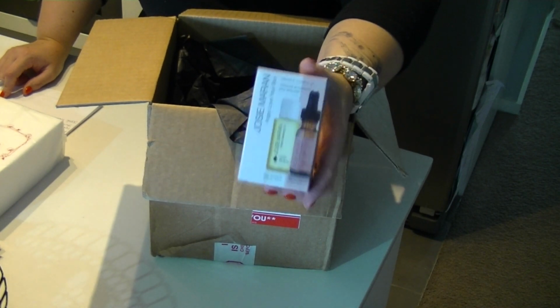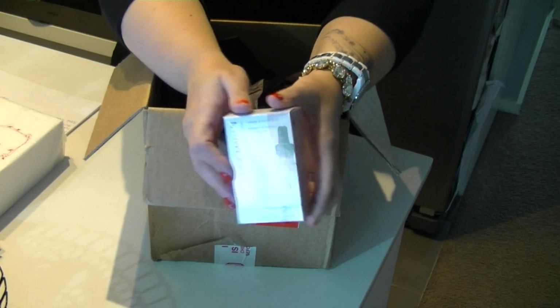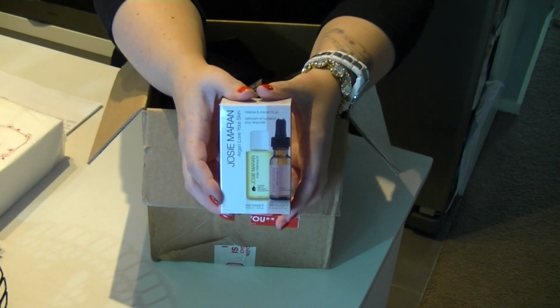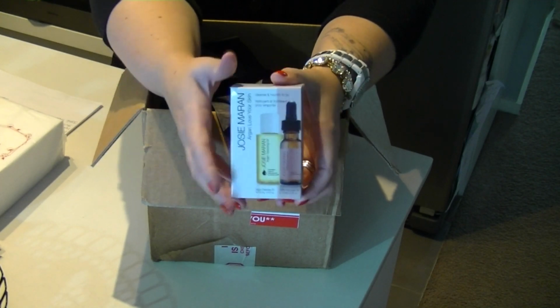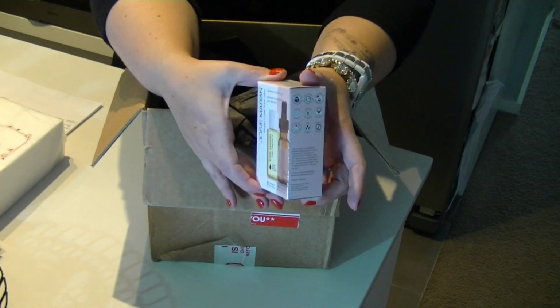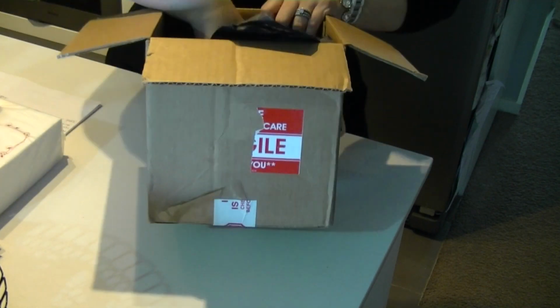So that is pretty awesome, and this is actually a lot bigger than I expected it to be. Because of it being $18, my mind thinks that it's going to be this little, because that's what you would really pay for in Australia. So it actually is a really awesome size. So that is awesome.